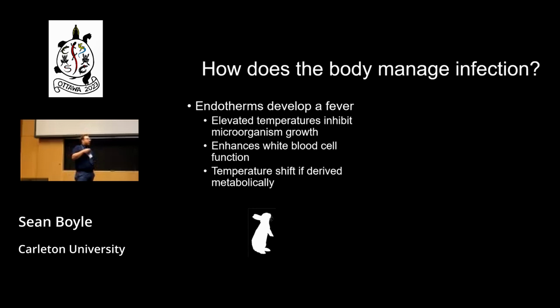But when an animal becomes sick, there's an idea that maybe they don't quite feel themselves, right? When endotherms become sick, one of the core responses that their body has is they develop a fever. This fever elevates the temperature of the body, and this inhibits microbial growth by itself, but also it enhances white blood cell function to fight off the infection. But all of this is metabolically driven.